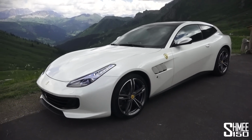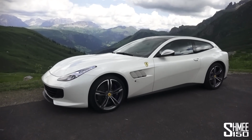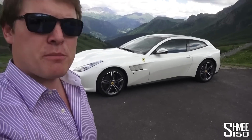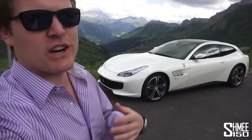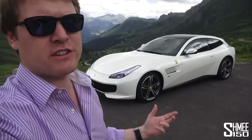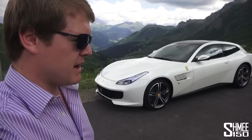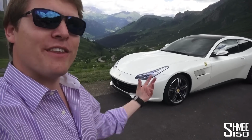So this has been my fairly interesting first drive in the Lusso. A car that's obviously very relevant to me, being the new version 5 years later after the FF. I've had my FF now for about 9 months. I've driven about 8,000 miles in it, so it's getting a good innings. But the consideration for me is that this car starts at £240,000. By the time you put options on it, you're going to be at 300, probably just over 300. So it's basically 2 FFs. My FF is probably worth about £150,000.